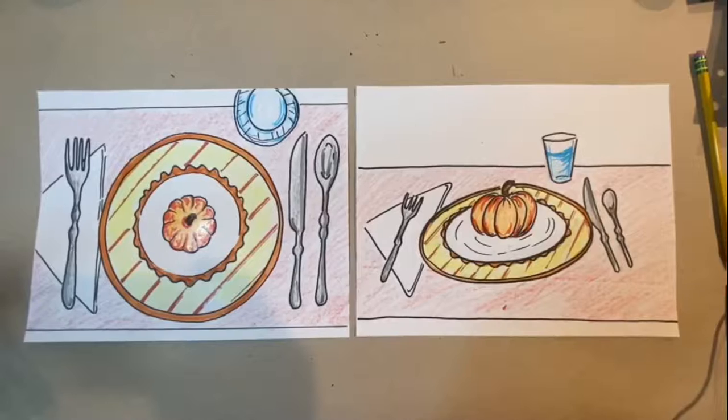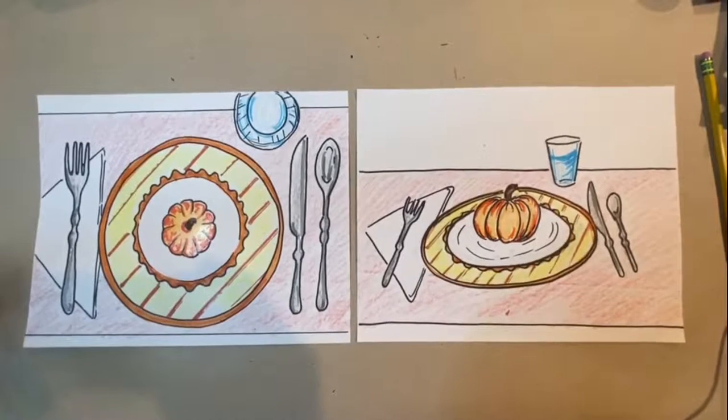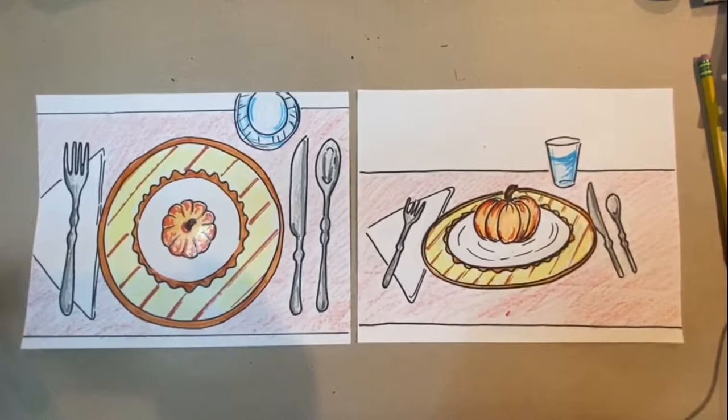And of course, it doesn't have to be a fall theme. It can be any theme that you want to design because you are the interior designer coming up with this whole unique place setting.